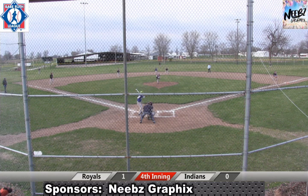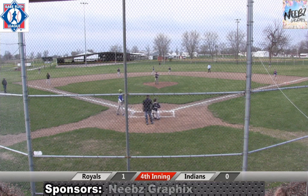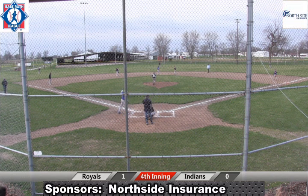Next pitch coming into Batterson. That's up and away. And that makes the count 2-1.